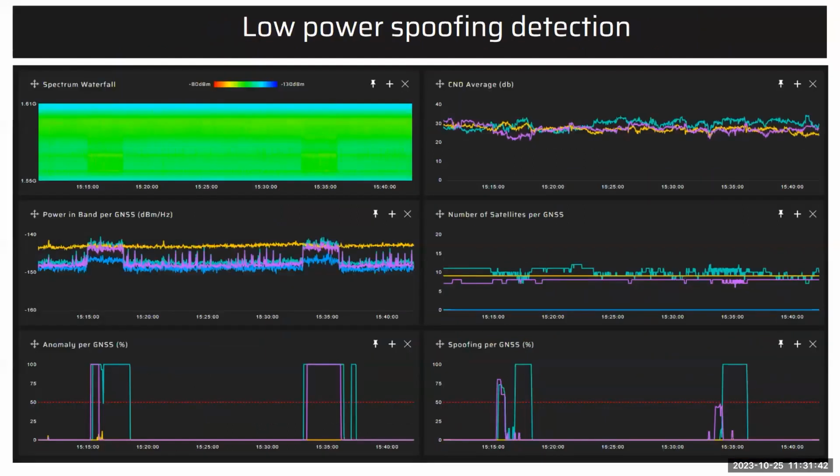And another example of successful anomaly detection caused by low power spoofing. If you look at the signal to noise ratio here, you cannot see anything unusual. All you can see is a minor increase in power in band. Nevertheless, our system successfully detects the anomaly, and quite quickly, with just a few seconds latency. And after a minute, it classifies this anomaly as spoofing.